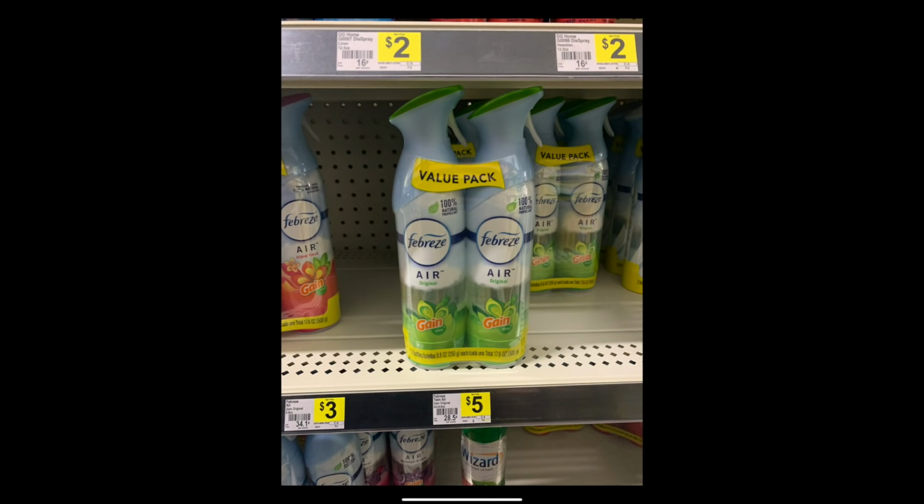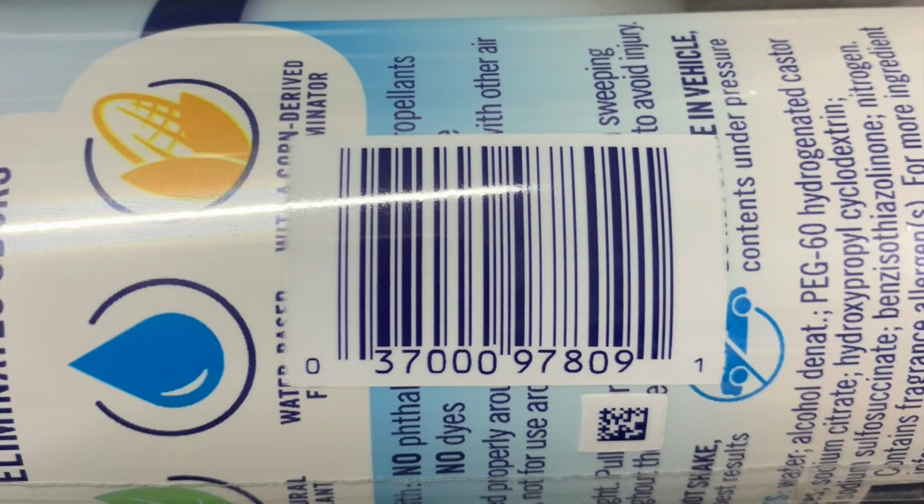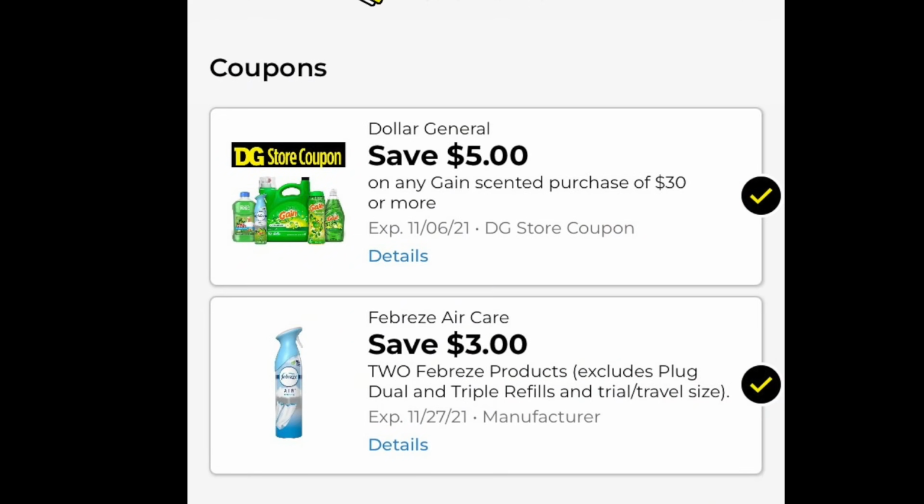It is the FEBREZE Air Effect Original with the Gain scent. Now, at home, if you want to open up your Dollar General app and scan the barcode so you can see precisely what I'm talking about, so here is the barcode for this product. Scan it or punch in the UPC to search. And then you're going to see what I'm talking about. We have a 3 off of 2 that's attaching to this along with the 5 off of 30. And this little combo that I'm always talking about, this is what you precisely want to see when you're scanning stuff in the store. So it's working. That's the one that's working with it.